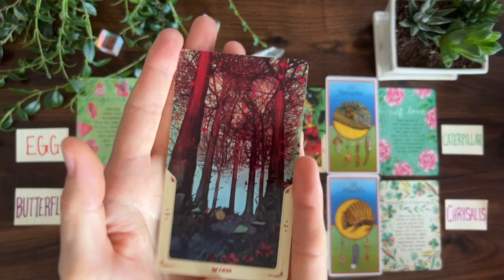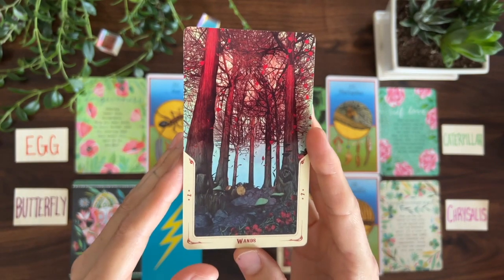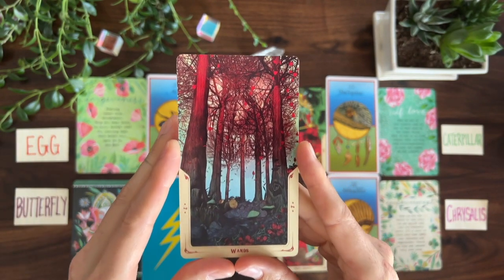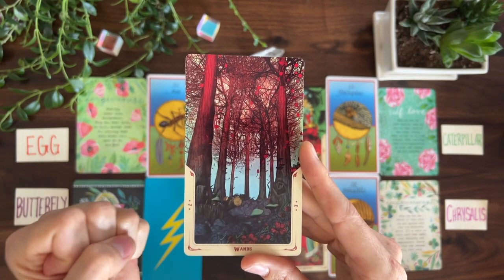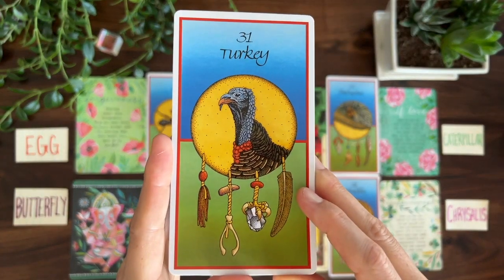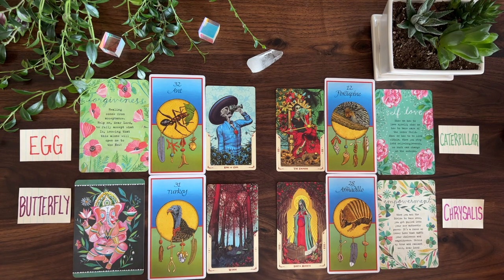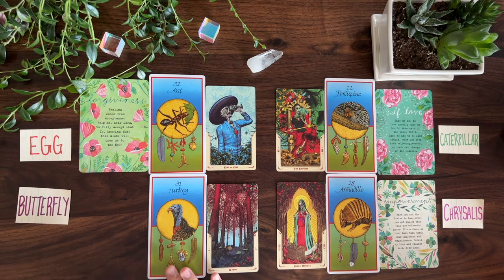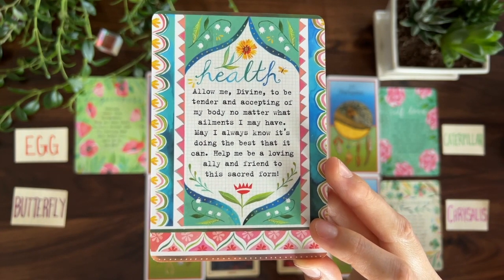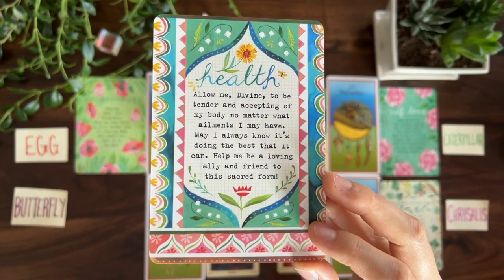Okay, so we have the Seven of Wands, which I love that this is coming out because if we think about the Seven of Wands coming after the Six of Wands, which is representative of victory, the Seven of Wands is protecting that victory. It is taking that victory and owning it. So we have the Turkey with the number 31, which breaks down to a 4. And the turkey always makes me think of gratitude, of being grateful, of being thankful. And then we have health. Allow me, divine, to be tender and accepting of my body, no matter what ailments I may have. May I always know it's doing the best that it can. Help me be a loving ally and friend to this sacred form.